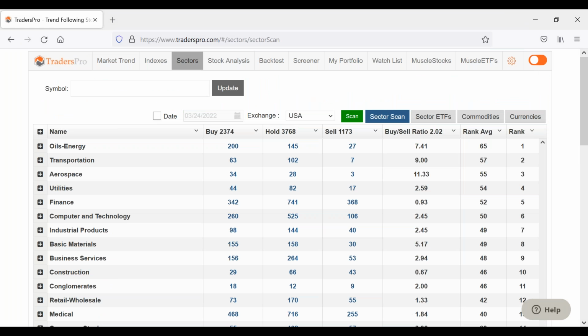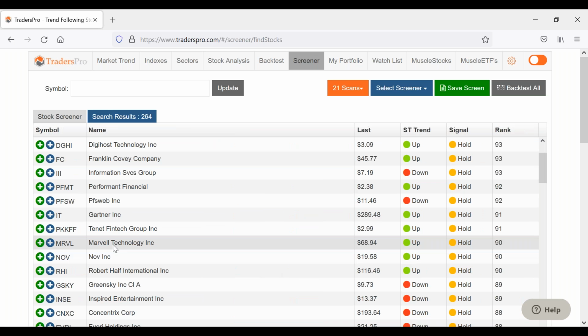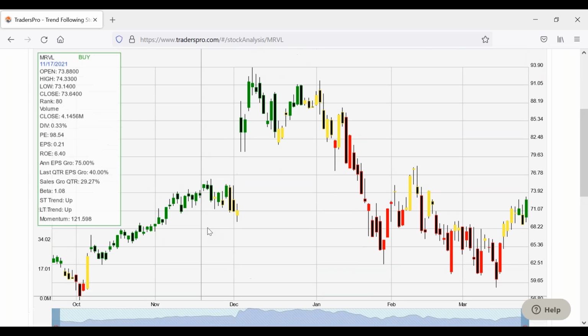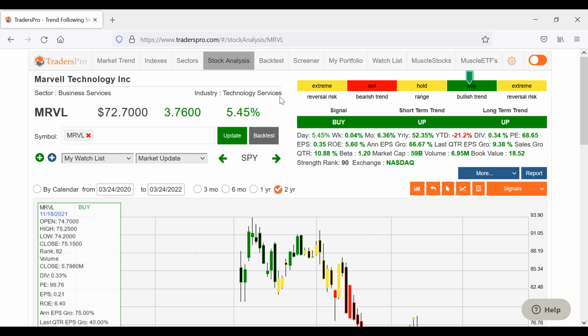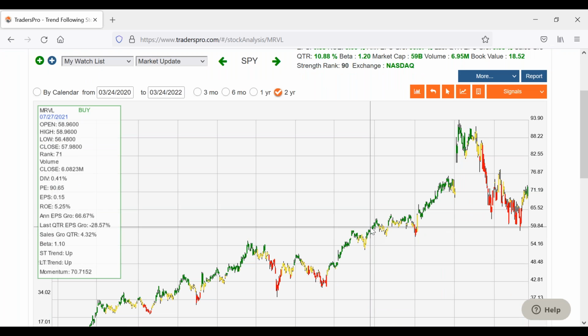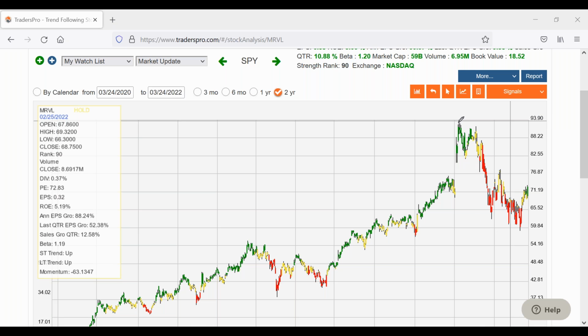And then one more under business services. Marvell Technologies, 90 strength rank. MRVL is the ticker symbol. And again, very similar. You'll notice what's common with a lot of these is they've had big pullbacks, which a lot of stocks have on that recent selling in the market. And the market has had a big pullback that we've seen.